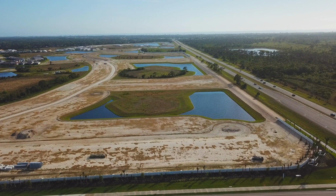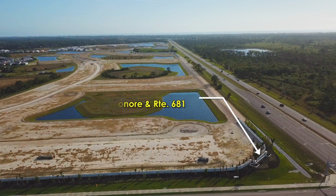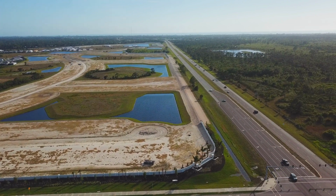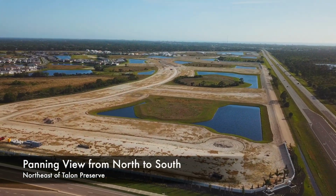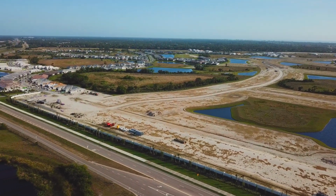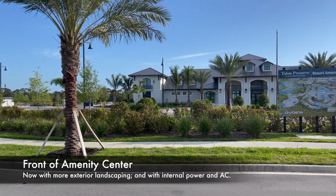As we end this flying pass, we come to the new community sign at the intersection of Honore and Route 681. It just needs power and Talon Preserve lettering. Before we wrap up, we'll hover a bit outside and northeast of Talon Preserve. Here we get a panning view from north to south across the whole community. And finally, we'll give you another ground level view of the Amenity Center front.